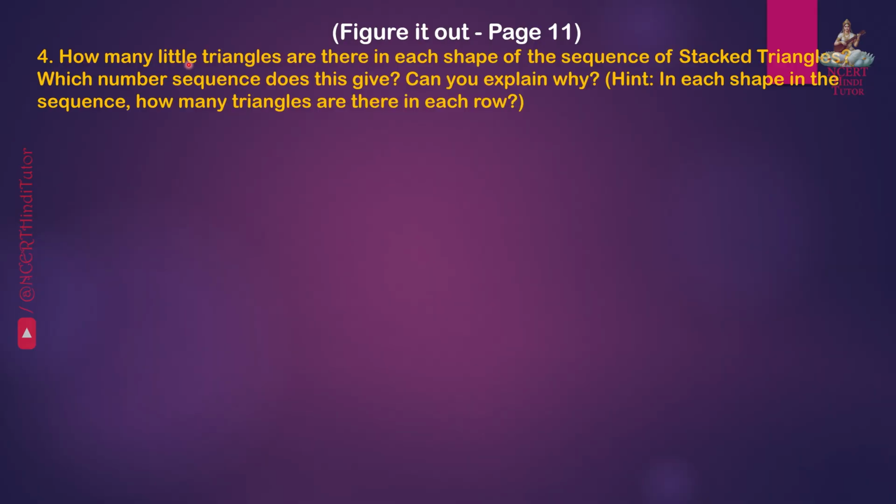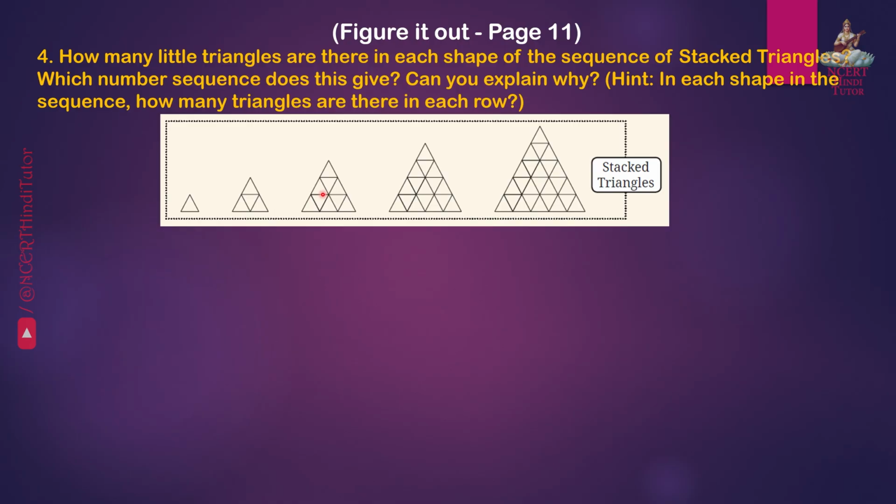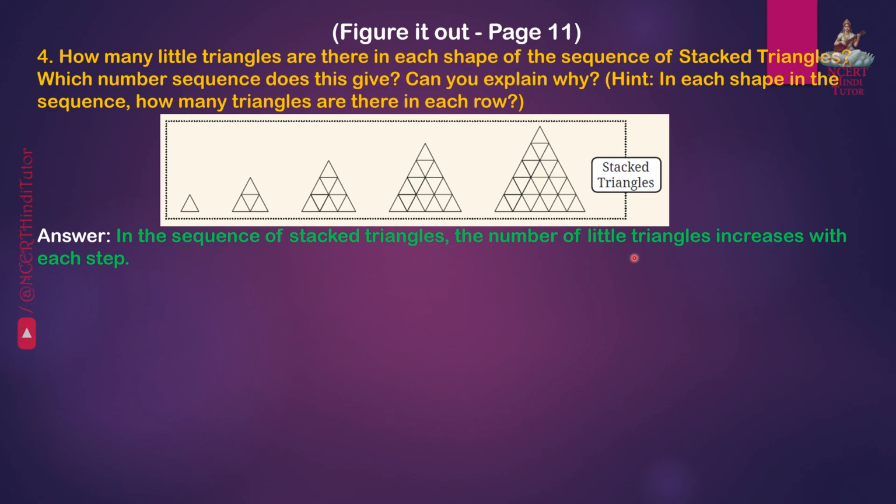Question 4. How many little triangles are there in each shape of the sequence of stacked triangles? Which number sequence does this give? Can you explain why? Hint: in each shape in the sequence, how many triangles are there in each row? So these are stacked triangles. Answer: in the sequence of stacked triangles, the number of little triangles increases with each step.